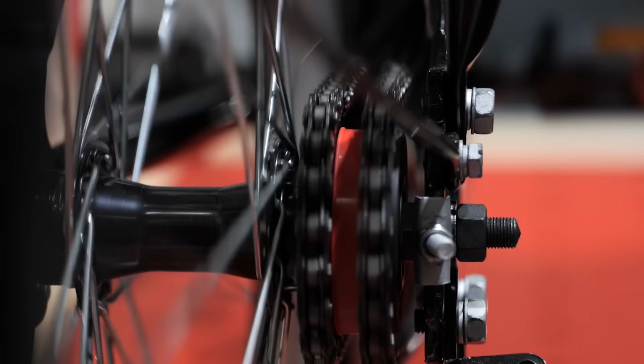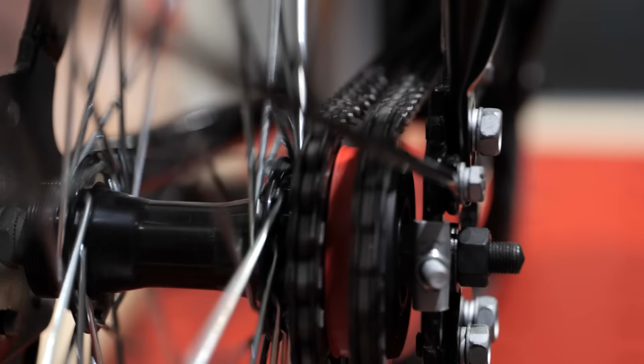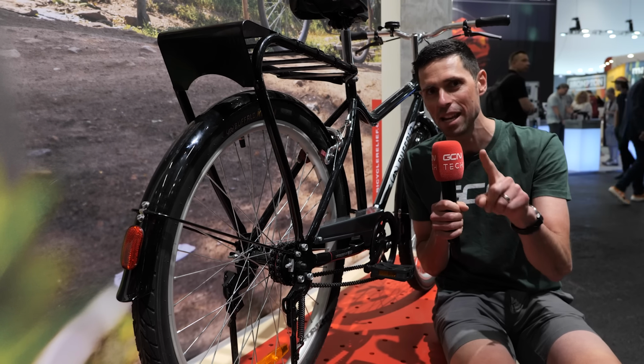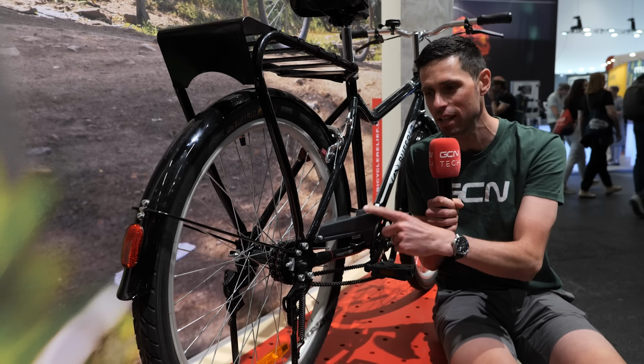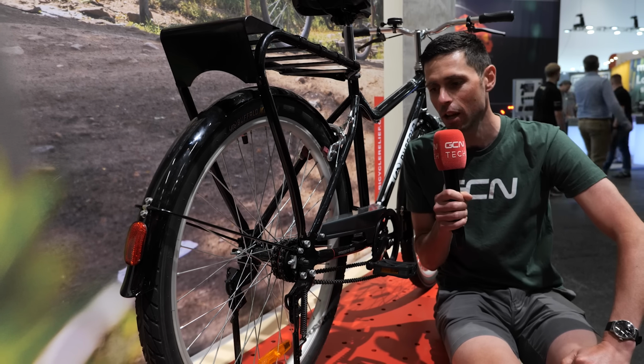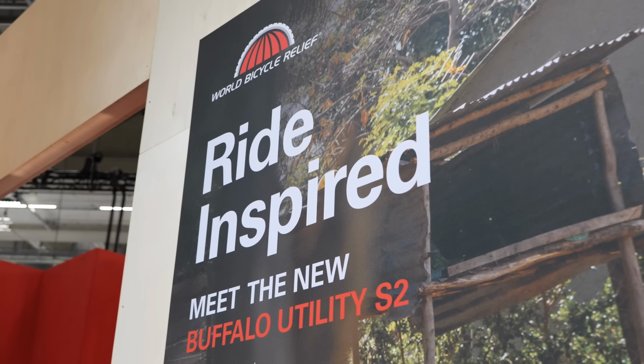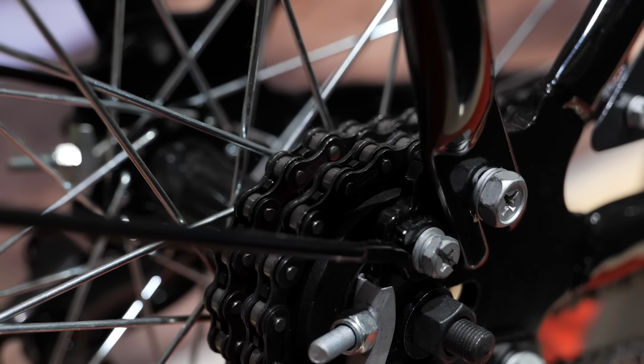So let me explain how this works, because it's actually a little bit confusing. We've got two chains, two sprockets and two chainrings, but at any one time only one of these chains is driving the bike. So it's the simplest way, and the cheapest way they say, that World Bicycle Relief could incorporate a second gear onto the bike.